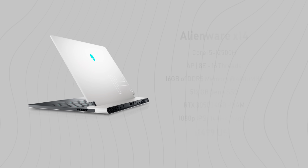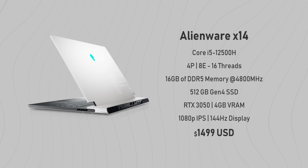And I want to kick things off with the price because it starts at $1,500. And for that, you get an i5-12500H CPU with 4 performance cores and 8 efficiency cores for a total of 16 threads, 16 gigabytes of LPDDR5 memory at 4,800 megahertz, half a terabyte of storage, an RTX 3050 with 4 gigs of VRAM, and a 1080p 144Hz display.